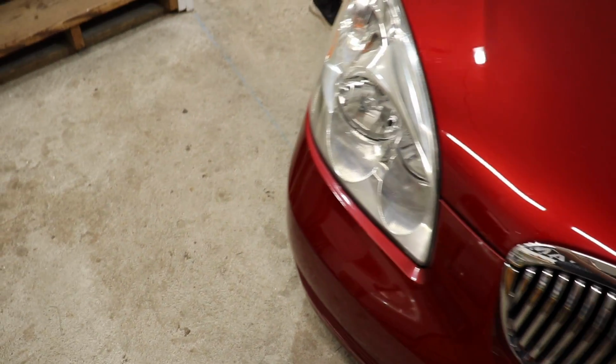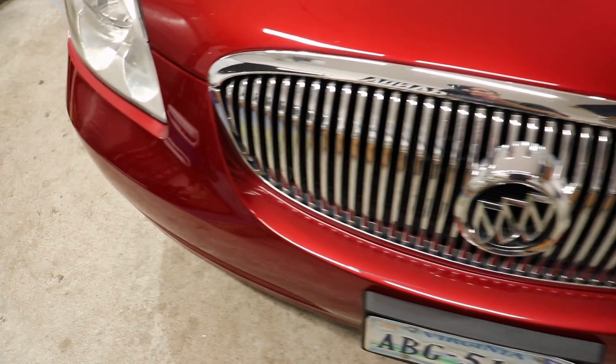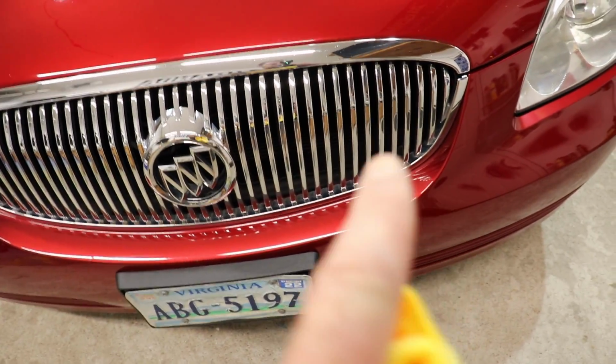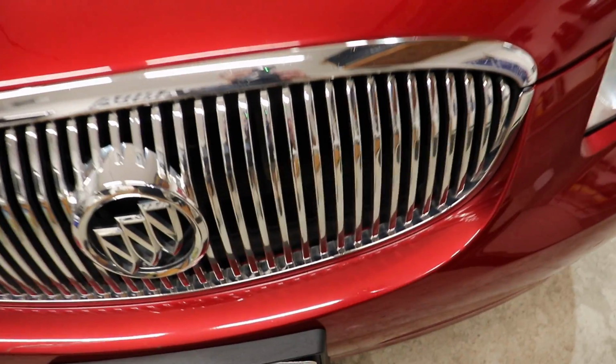Headlights came out great. Look how nice they came out. Yep, and that was just heavy compounding and some polishing on the headlamps. And then the chrome grille here we hand polished. There's still a few little areas that I need to get into underneath there. But that looks incredible. So what an amazing turnover.